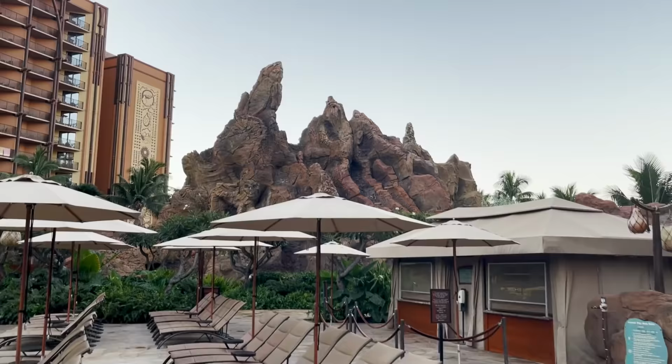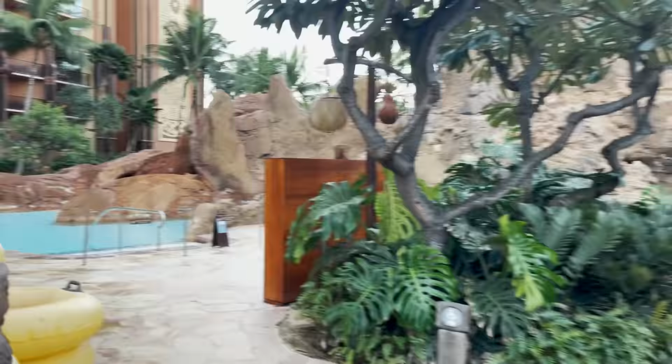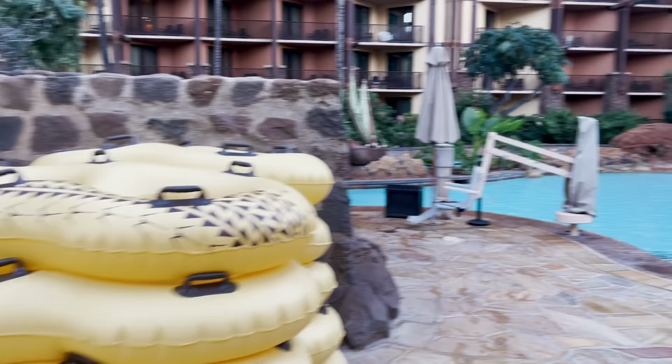Right over there is the volcano. I'm gonna show you two things about this volcano that's so interesting. It's actually a water slide. And so there's two slides. There's one that's a tube slide, and the other one is a completely enclosed water slide. So here's your tubes. You can either do a single tube or a two-person tube to go down the slide, not a problem. But this is the lazy river right there.